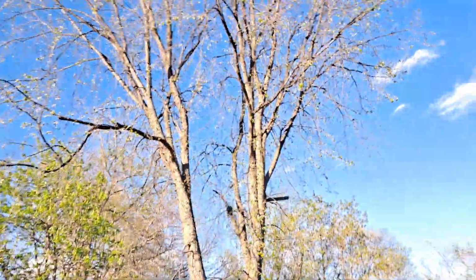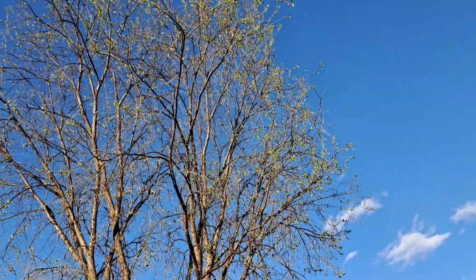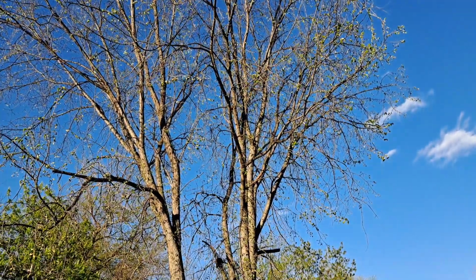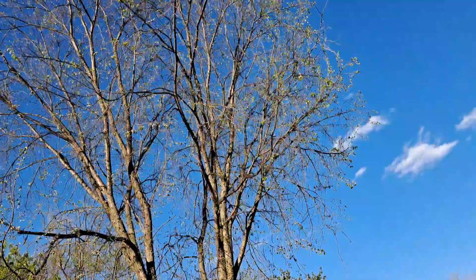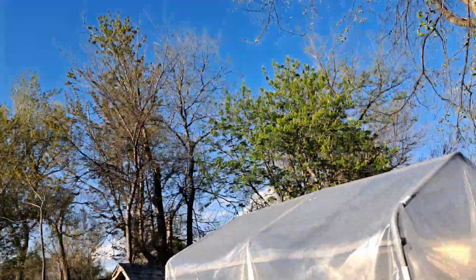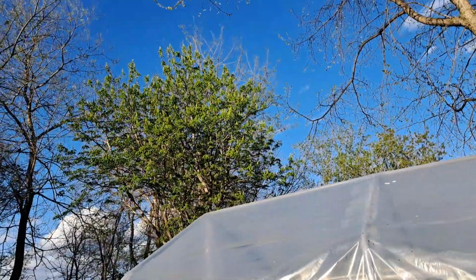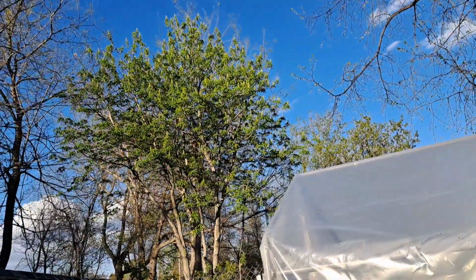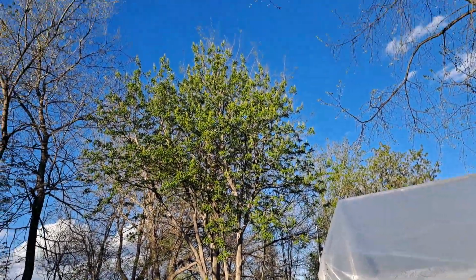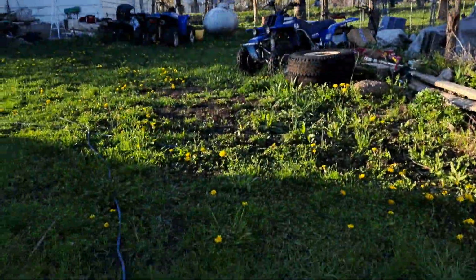I don't know what tree this is, but you can see its leaves are minimal. Not quite sure, seeing how everybody else has their leaves. Maybe across. I don't know. That right there is a horse chestnut tree. That is the biggest one I have, and that's where all those little baby trees came from.